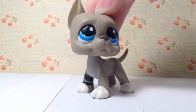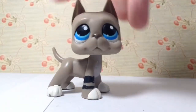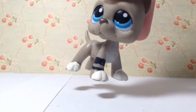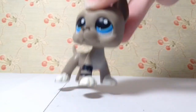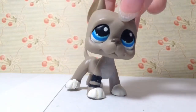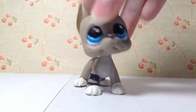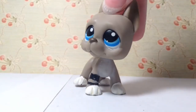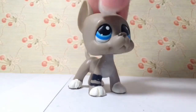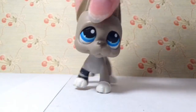My next Great Dane is this one, and his name is Michael. He also has some paint where I did that, which is supposed to be a tattoo. I love this Great Dane, honestly. He was my first one, I believe. I used to call him Dean back in the day, but his name is Michael now. And I love this one.